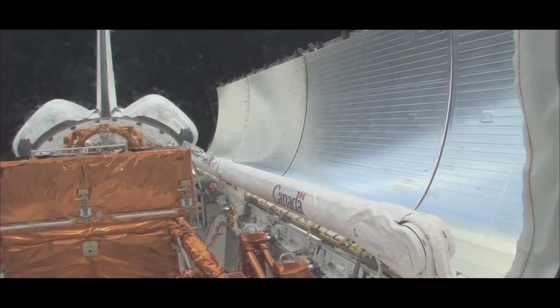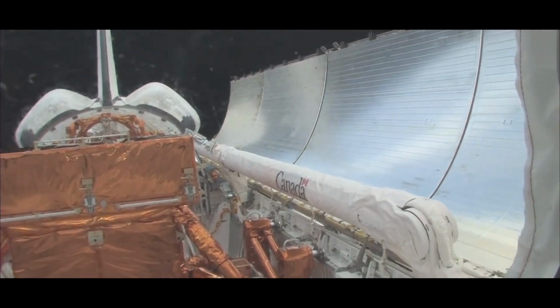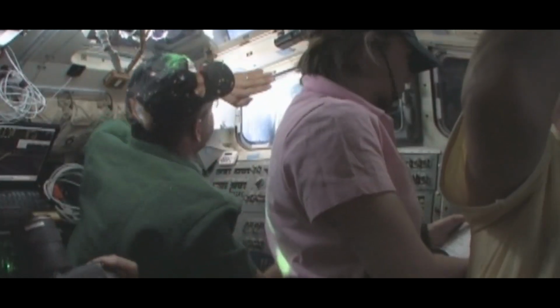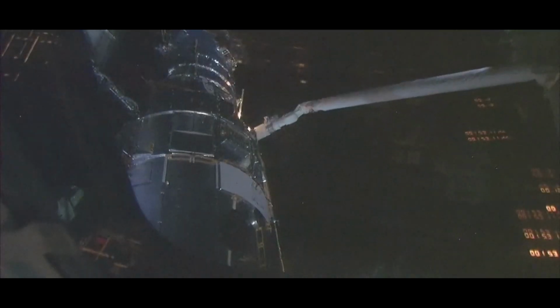Most interesting to understand how Jupiter changes over time has been the incredible more than 30 years record from the Hubble Space Telescope.